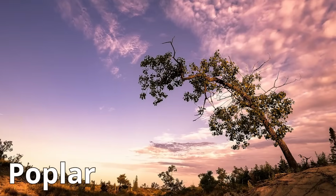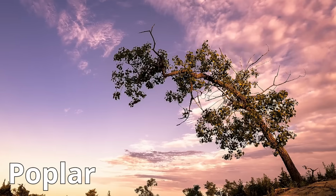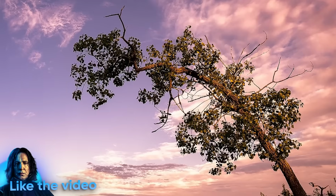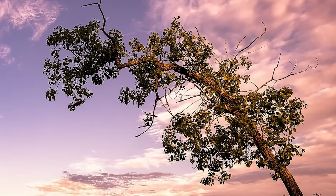Poplar. Poplar comes from the genus Populus, a genus of 25 to 30 species of deciduous flowering plants in the family Salicaceae, native to most of the northern hemisphere. Ollivander had this to say of poplar.